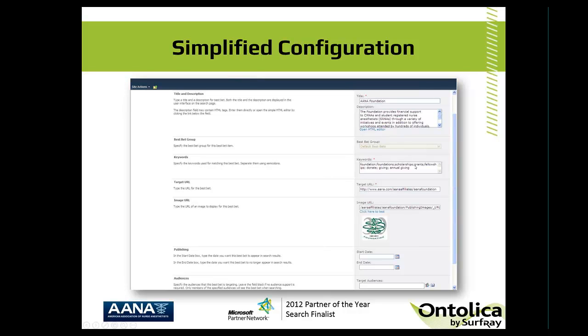You can write descriptions, give titles, put in a bunch of keywords. You can do visual best bets, so I can tie in an actual icon. I can also do a couple other more advanced things here. Say that Don and Cathy are doing some sort of push campaign. They could set these best bets up in advance with start and end dates on them, so they don't have to remain published on the site past the time of an event. And Cathy doesn't have to worry about, okay, this event ended this day, I have to take this best bet off our site tomorrow, or it'll throw things off. So they can put start and end dates.